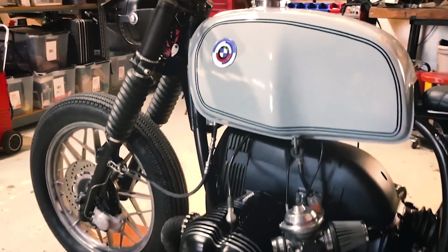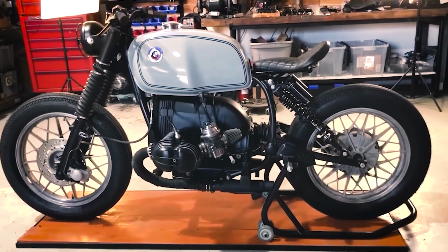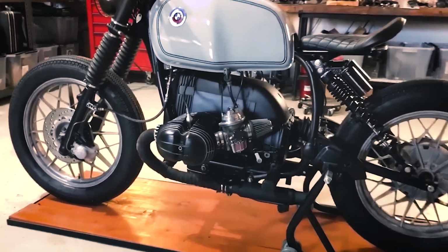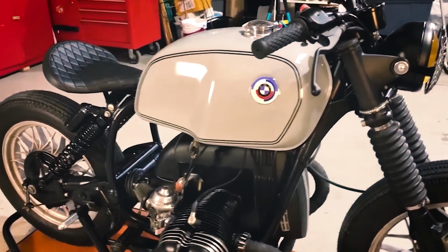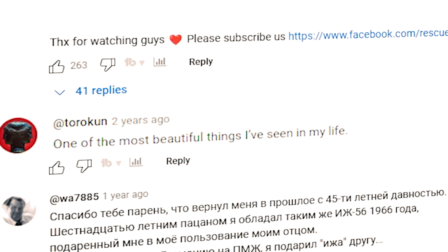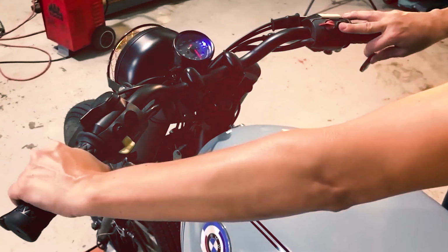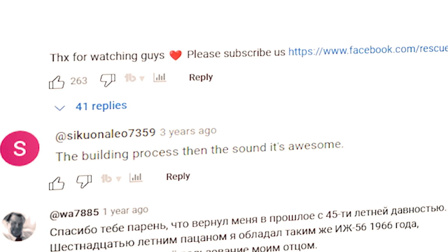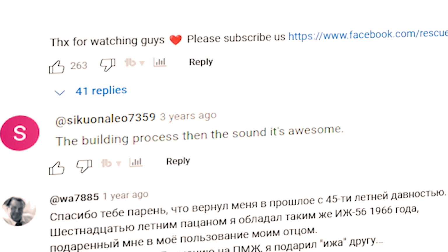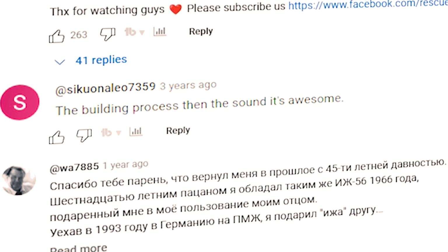I'm not one to exaggerate, but if I were to rate the restoration based on aesthetics alone, I'd give it a 15 over 10, because it's so beautiful, it's hard to describe it with words. I mean, it has to be one of the most beautiful things I have seen in my life.